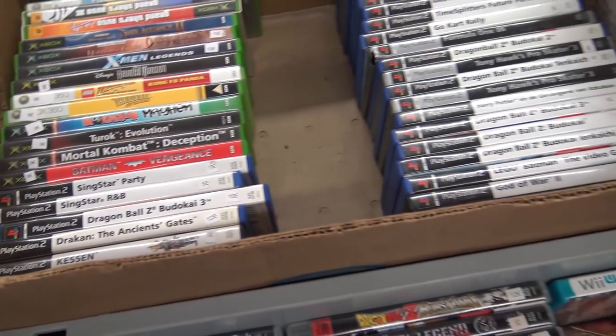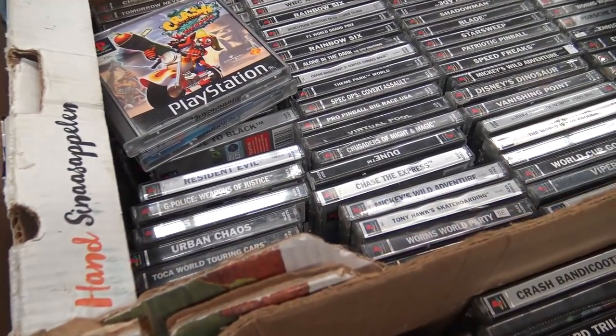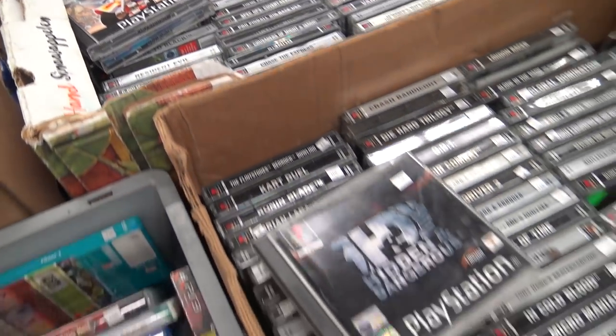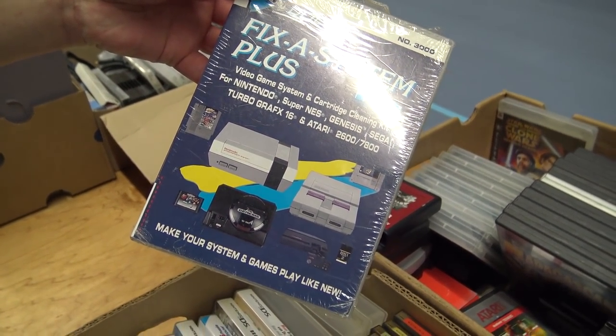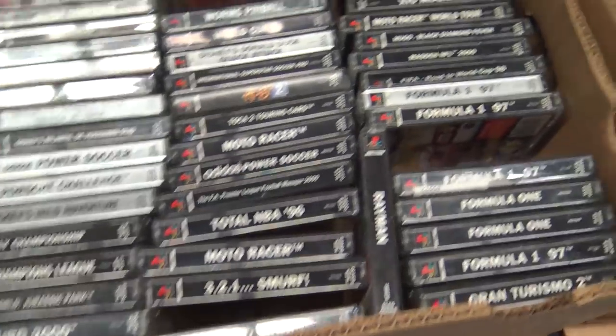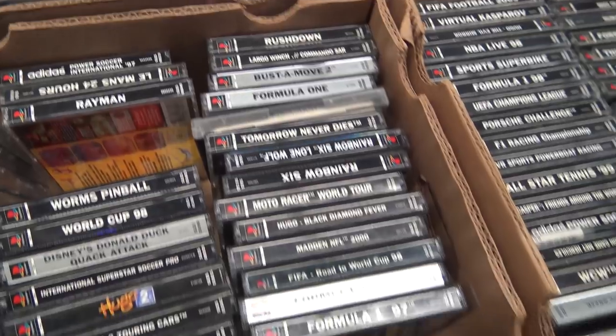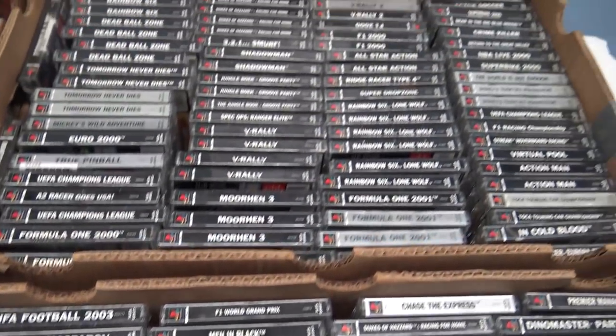I can say there are a lot of different games here. Dragon Ball Z, Budokai, Tenkaichi. And you will see more and more PlayStation 1 games. I noticed there are a lot of PlayStation 1 games here. My buddy found something really funny. Fix a System Plus. Some of you find this weird stuff between a basket full of PlayStation and other games. Rushdown. I'm not sure how far we'll go with PlayStation 1 collecting.